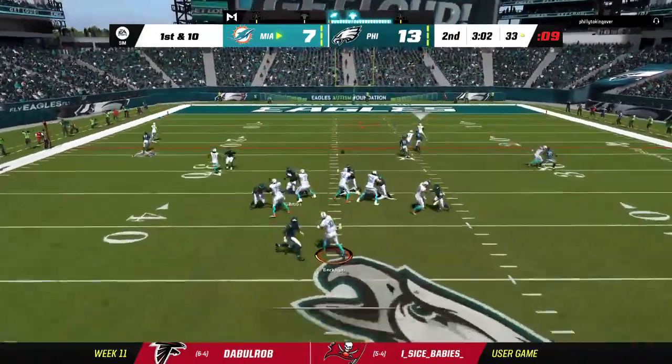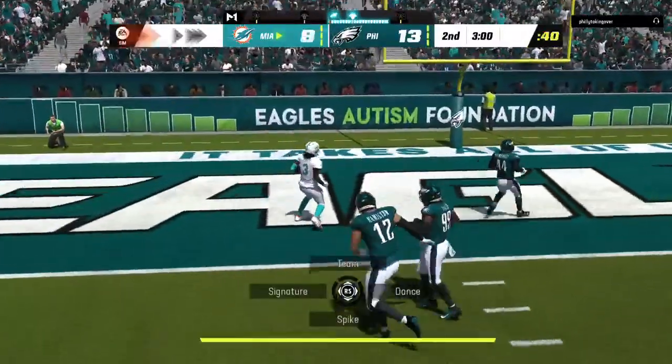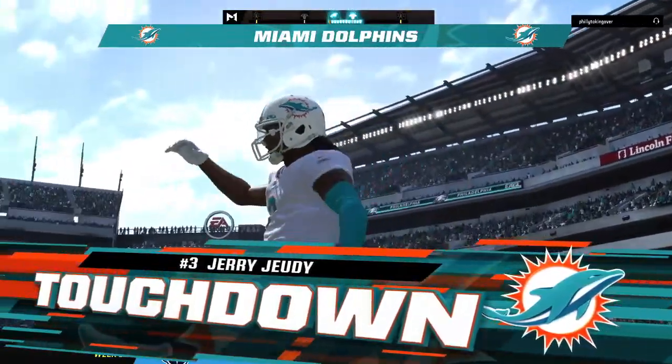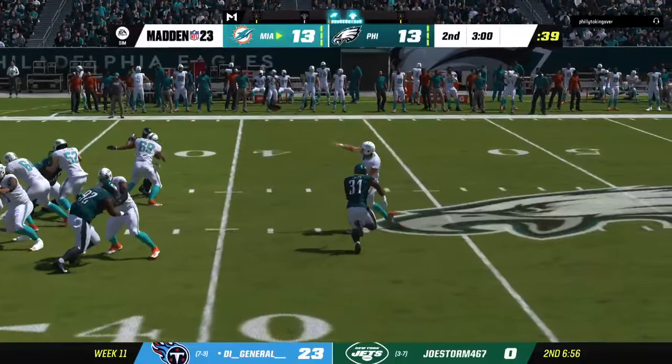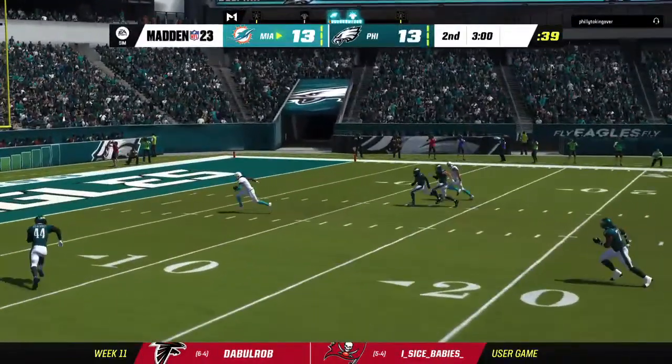Now a shotgun snap as they'll look to throw. This will be caught. Jeudy. And all the way in for a Miami touchdown. Jerry Jeudy, 33 yards. And the Dolphins are an extra point away from capturing the lead.